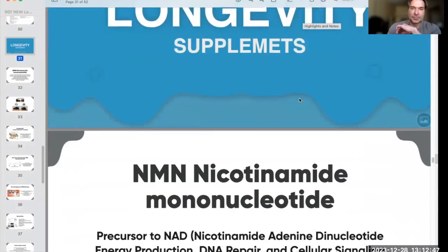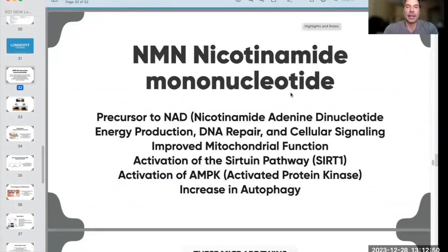And here we go. Our first one, I'm sure you heard about it, NMN, nicotinamide mononucleotide, which is a precursor to NAD, which we know by now is our number one energy source for our cells. Without that, you'll be dead in like 30 seconds. It's great for energy production, DNA repair, and cellular signaling. It helps with mitochondrial function, which is the powerhouse of our cell. So it increases your energy, because the more NAD levels you have in your blood, the more energy you have. The more energy you have, the more the body can heal and fight off diseases, and the longer you live.